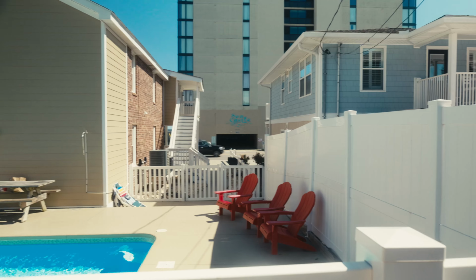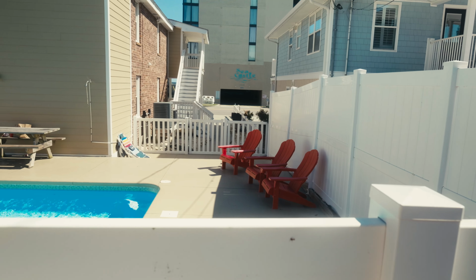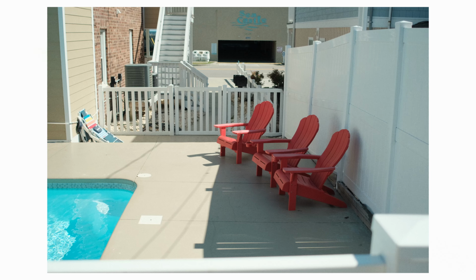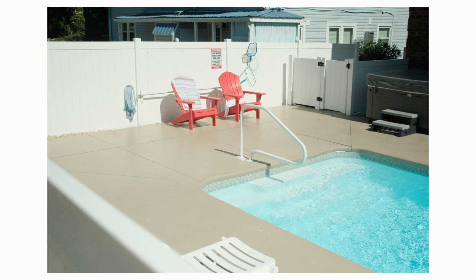Really liked these red chairs that we had in the backyard of this house. Thought the red popped really good against the blue of the swimming pool. Obviously, they're complementary colors or contrasting colors on a color wheel. So yeah, red and blue always look good together, especially in a beachy summer scene like this.